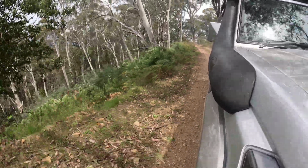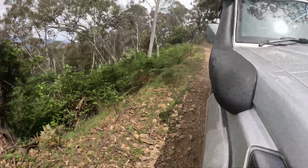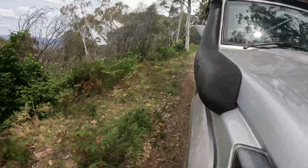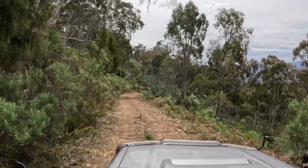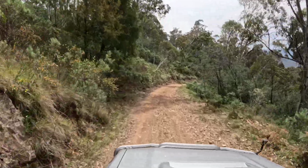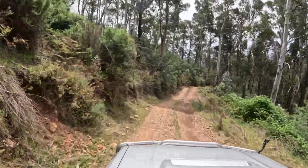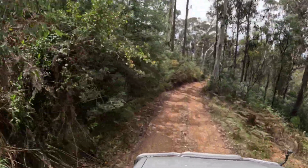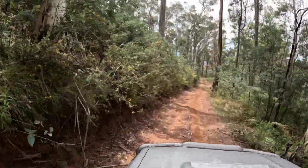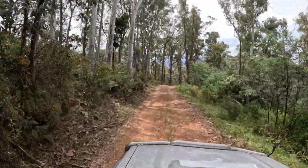Drop off on that side of the track, and you do find that along here it changes from side to side depending on where you are on the track, that there'll be a drop off on either the driver or passenger side. As I said earlier, a little bit bushier this end, with the bushes getting a bit closer to the track, but still not at the point where you can't avoid them.